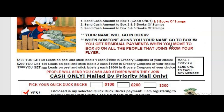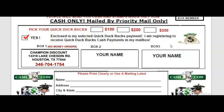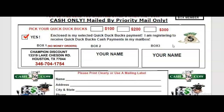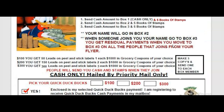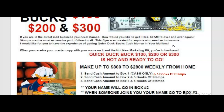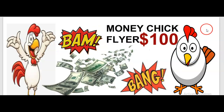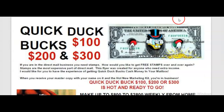Now, you're also going to get the grocery coupons. $1,000 in grocery coupons of your choice. Look at this flyer, people. It is so simple. It is so easy to do. And guess what? You reap the benefits of it. It is time for you to do something different in your life that's going to make a change. These flyers work. I hope you enjoyed this. Again, the Money Chick 100 and the Quick Duck Buck 100, 200, and 300.